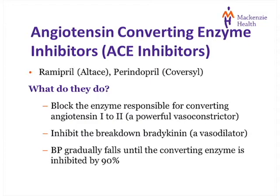They do this by working in the kidneys and blocking an enzyme that converts angiotensin 1 to angiotensin 2. Angiotensin 2 is considered to be a very powerful vasoconstrictor, meaning that it causes the artery walls to tighten. As well, these medications limit the breakdown of another substance known as bradykinin, which helps to dilate or expand the vessel walls, and that's really what we want to happen.